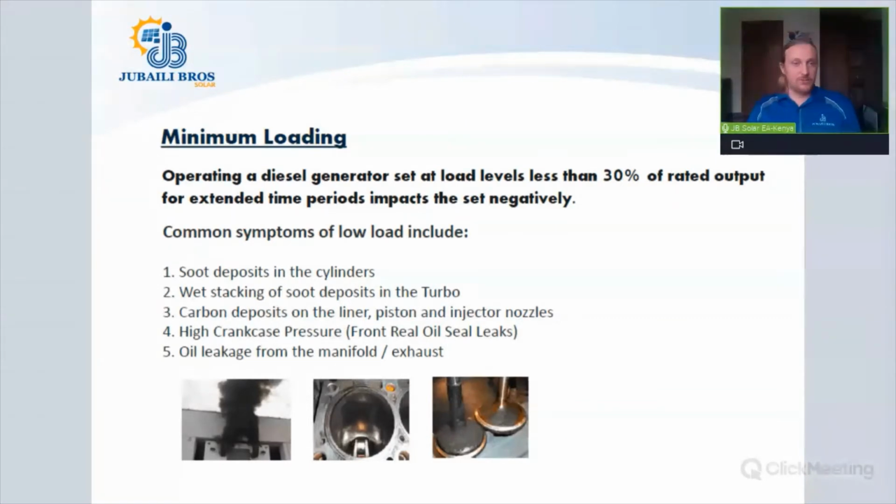What will happen is you could get deposits of soot in your cylinders. It will affect the pressure that you're getting, wet stacking of soot deposits in the turbo, carbon deposits on the liner, the piston, the injector nozzles, high crankcase pressure, and oil leakage from the manifold and the exhaust. So this is what can happen if you operate your diesel generator below the minimum rated output.